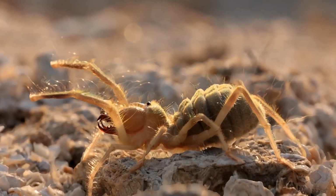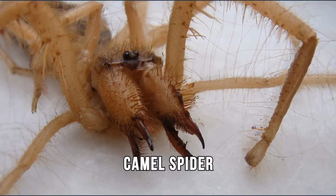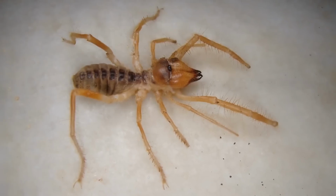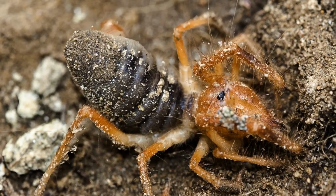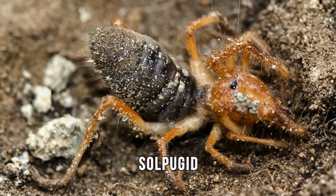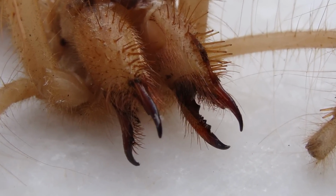Anyway, it's better not to touch it. The powerful jaws of the camel spider can cause unpleasant sensations, to put it mildly. And, by the way, this creature isn't really a spider. Yeah, it belongs to the class of arachnids, but it's a separate species, Solpugid. It likes to bite. It's fearless and pretty aggressive.